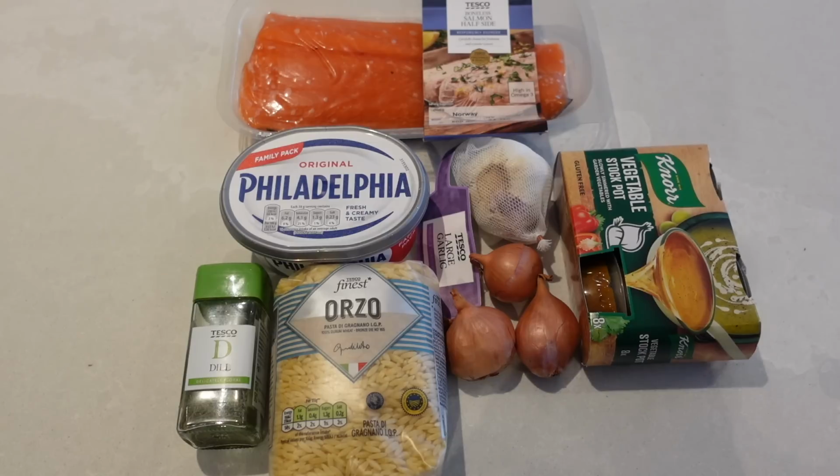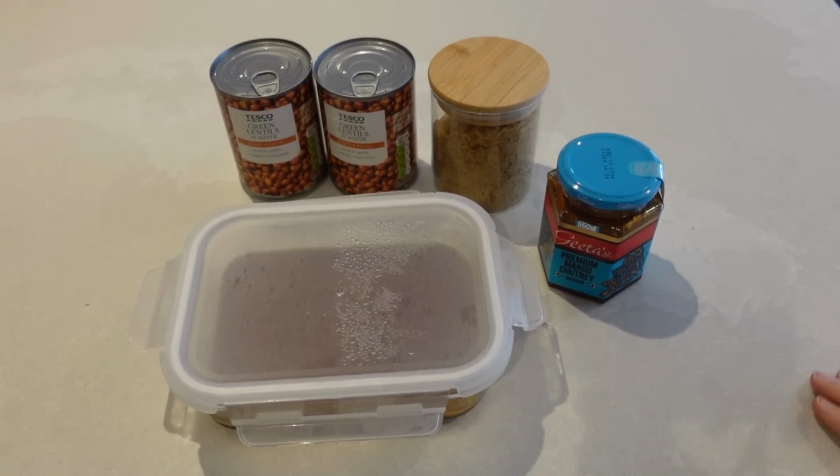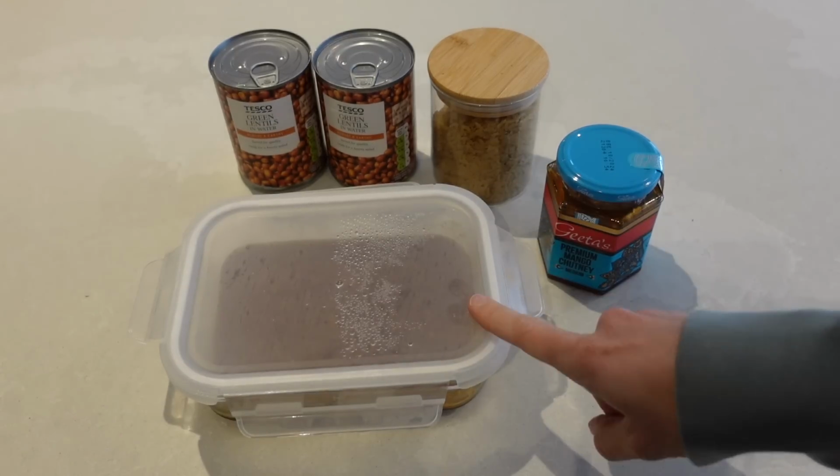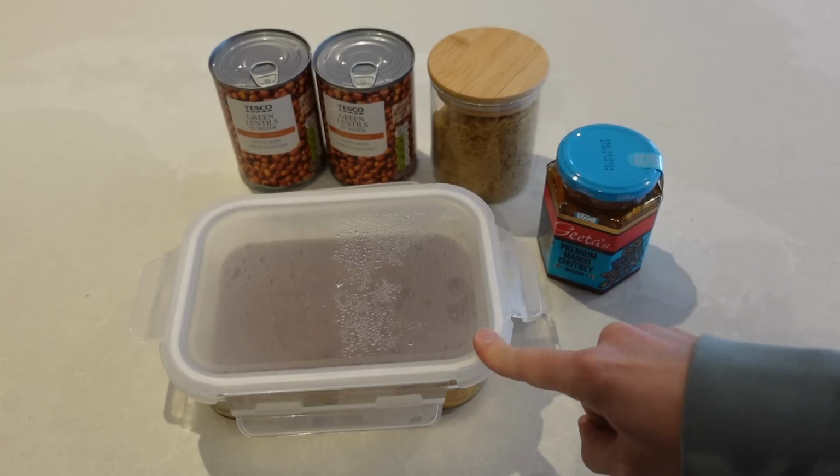This is almost a little bit like a risotto and a pasta dish rolled into one, and it is so good and totally worth a try. Right, so as you can see, this meal has hardly any ingredients, and that is because I'm going to be using something that I have already pre-made.